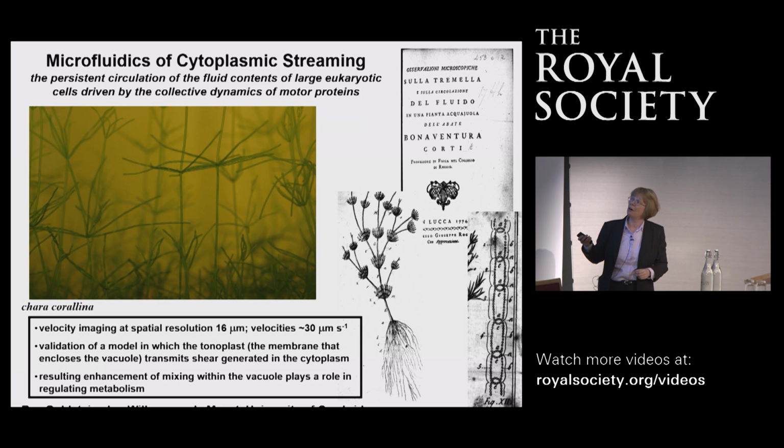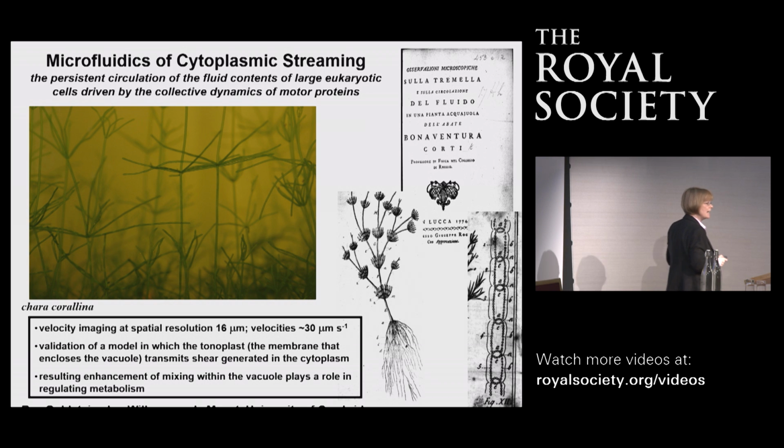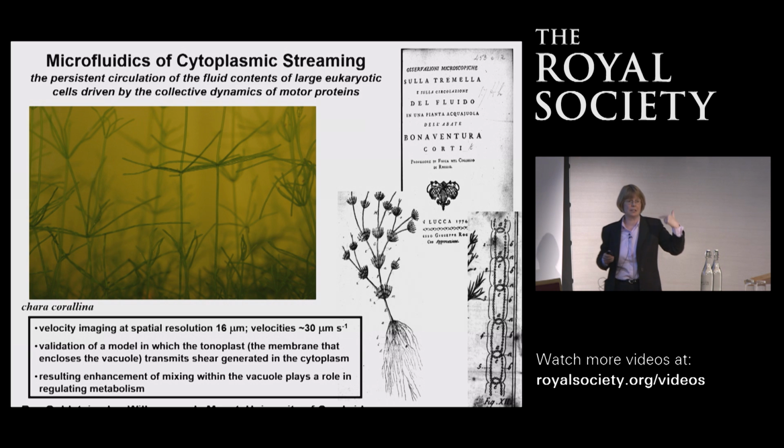And these are algal plants, very large single cell structures, and I expect there are people in the audience who know an awful lot more about these plants than I do. But the cells are large, they're about 1 millimetre in diameter, several centimetres long. And what's interesting about them, and you can see from this hand drawing over here on the right, is that people were fascinated, even all those years ago, on the apparent flow system within the individual cells, these large cells.